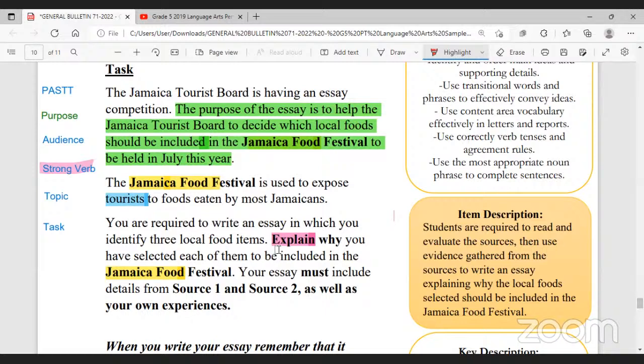So it says you are required to write an essay in which you identify three local foods. You must identify three local foods. If you write two, you're not doing what they ask you to do in the essay, right? And you must also explain, I'm not going to go over the things, why you have selected each food to be included in the Jamaican Food Festival. It is very important that you include this information. Otherwise, you have not done what they asked you to do in the essay.